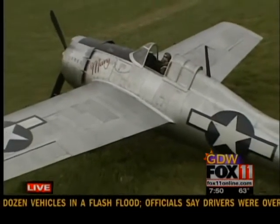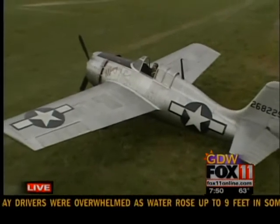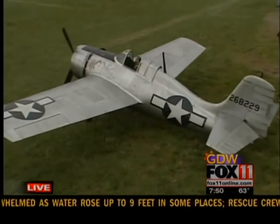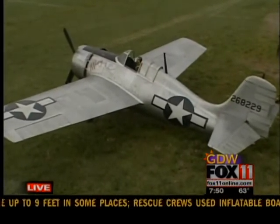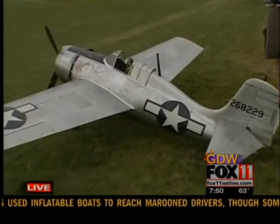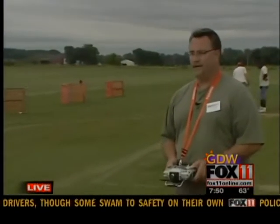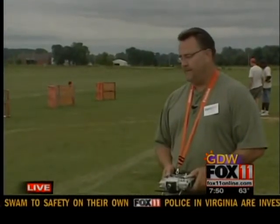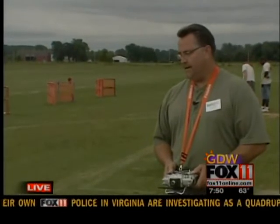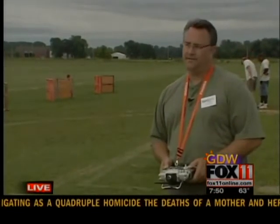And this particular model is built out of fiberglass, graphite, and foam over in Germany by a gentleman who does them in his house, and he's put out about 4 or 5 of them already. This is one of only 2 in this country, and it was the first one, and it's just a fantastic flyer. Would be considered a giant scale warbird.